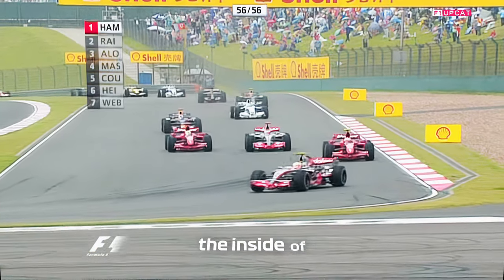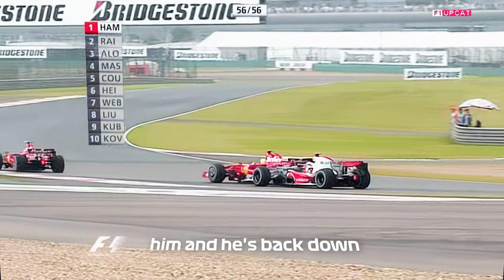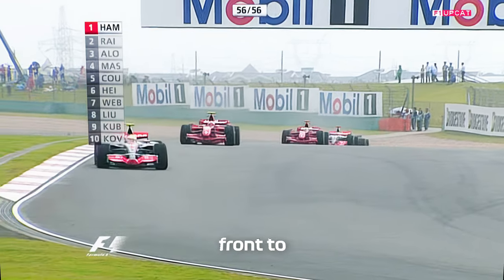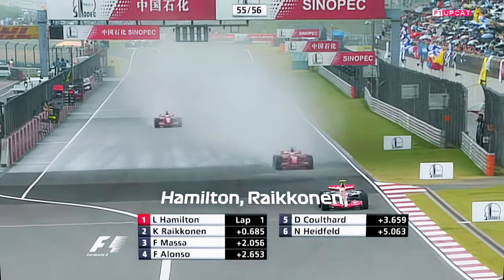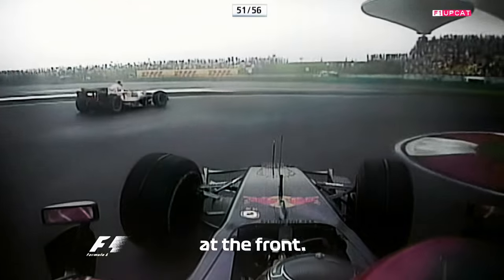Massa's coming back up the inside of him into turn six. Alonso suddenly spots him and he's back down to fourth place. Meanwhile, Hamilton with a nice gap up front to Kimi Räikkönen. Hamilton, Räikkönen, Massa, Alonso, the front four. Hamilton, though, looking comfortable at the front.